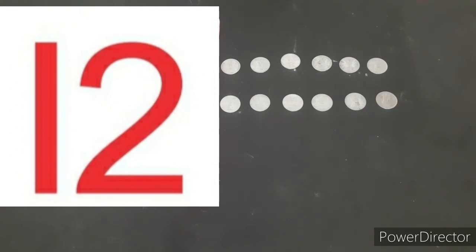There are coins. How many coins are there? Let's count. 1, 2, 3, 4, 5, 6, 7, 8, 9, 10, 11, 12. There are 12 coins.